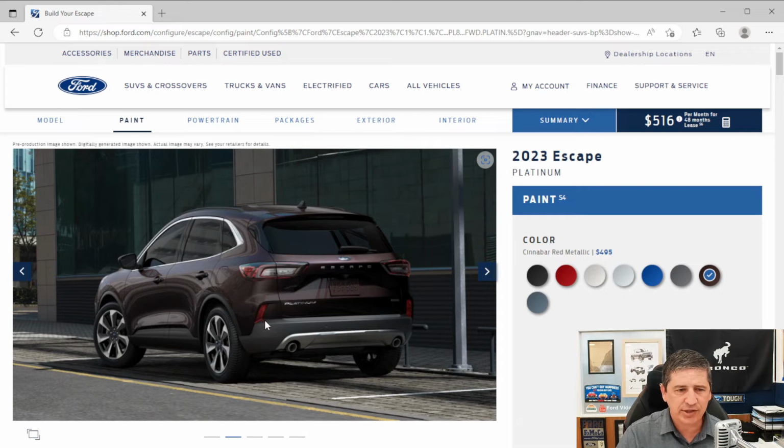You will have LED tail lights back here too, and reflector lamps. That way, if you pull off the side of the road and don't have the vehicle running, those reflectors will help let people know you're there. Molded in black rear bumper back here with the silver skid plate. Dual exhaust with chrome exhaust tips. Nice platinum on the back of the liftgate as well. Rear view camera as well, so you can see as you're backing up.